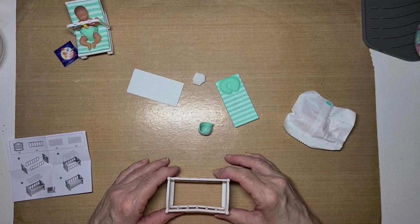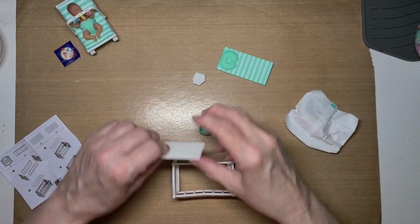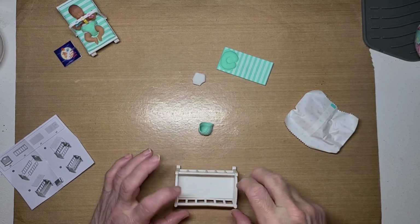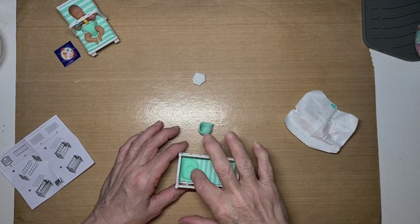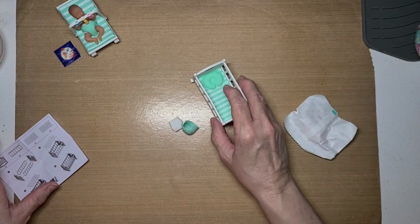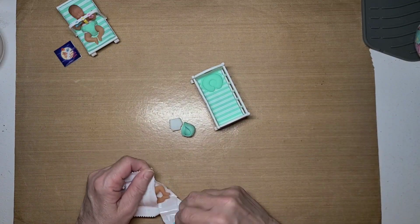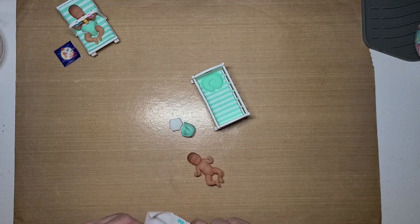Oh, don't bend it. There we go. This goes in here. Like that. There we go. That goes there. Now, oh, I'm excited. We got the baby bed. Now, let's see.